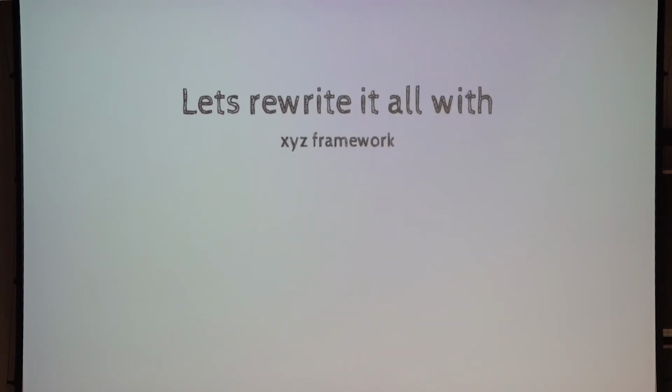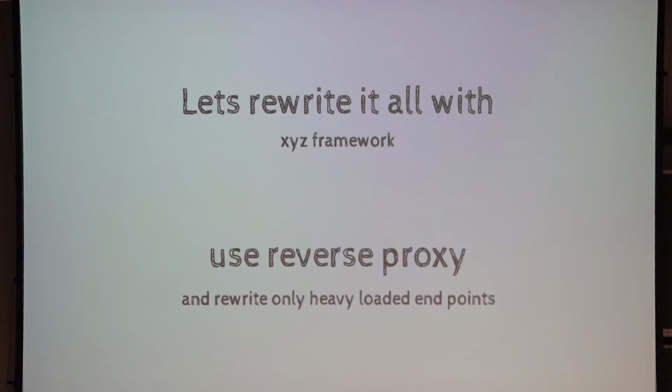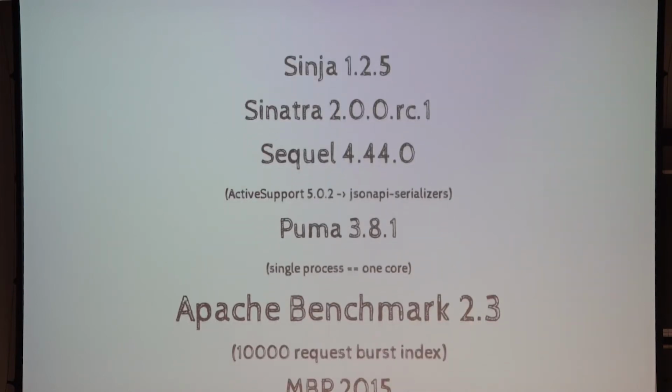So yeah, we can rewrite this in the great framework that appeared 2 weeks ago on NPM. Or we can use a reverse proxy and think about this one heavily loaded endpoint in our API and only rewrite this part. And of course, we will do it in Ruby once again. This time we will use a little different stack. So we will use Sinatra, but all other things are very similar.